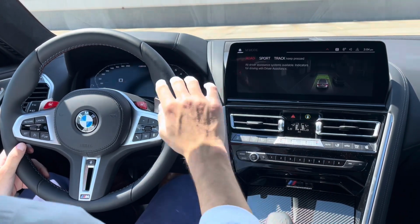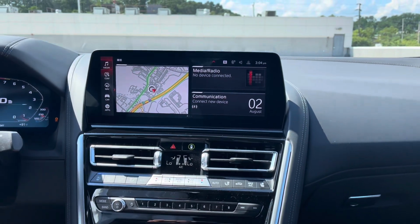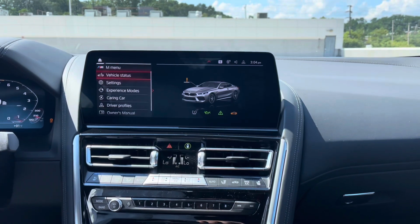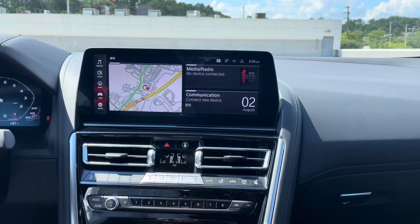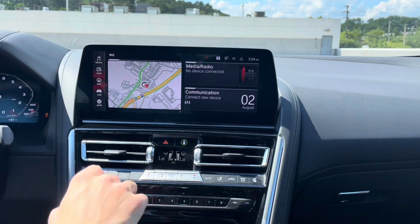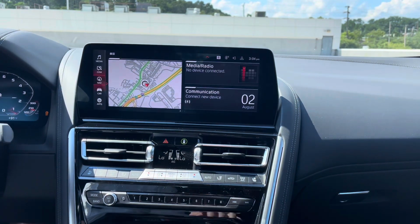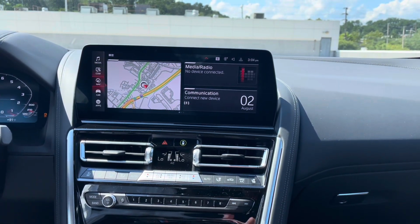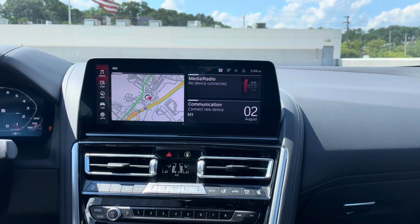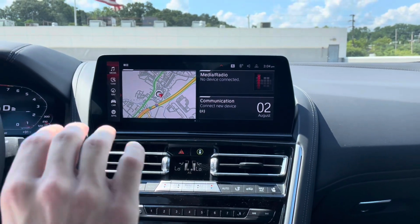If we take a look over to the center screen, this iDrive screen is the same as the regular 8 series. Obviously, there are some changes in the menus. You have the M menu, which you don't have in a normal 8 series. One small change is that the highlight around the different icons on the screen is red and has a shadow to it, as I accidentally activate gesture control, but it has that red shadow. That is specific to the M cars. You won't see that on an 840 or an M850. So iDrive screen pretty similar.